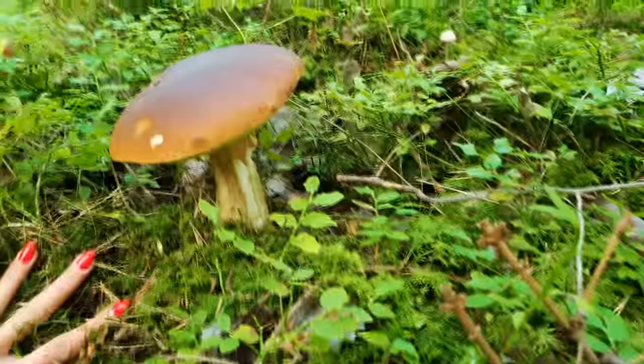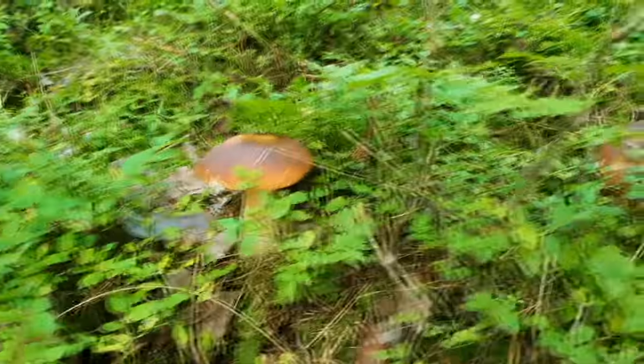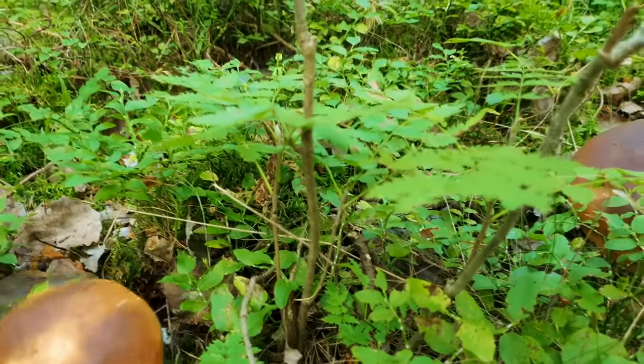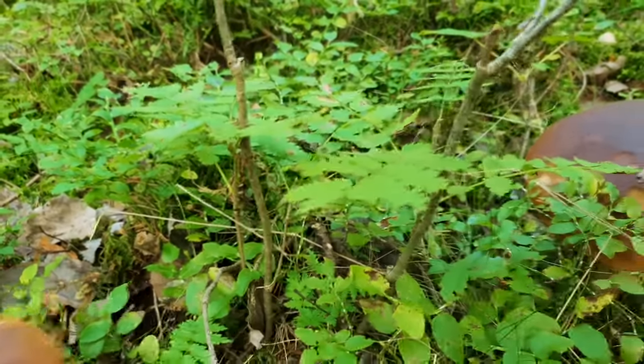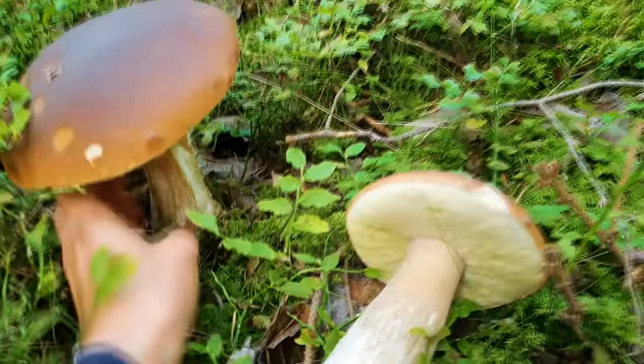So, finally one more thing. Luxurious giant mushrooms. Two of the biggest specimens. That's a really nice find to end today's mushrooming. I can't even get them out. You understand the size? Unbelievable! Oh my god!